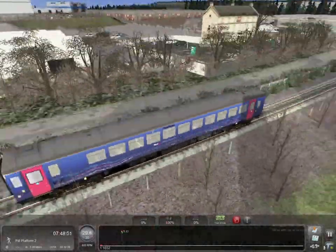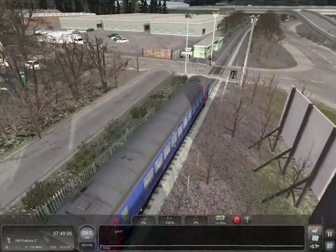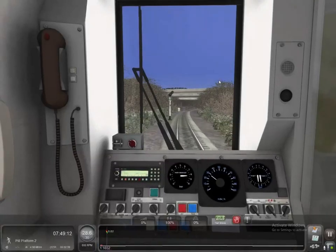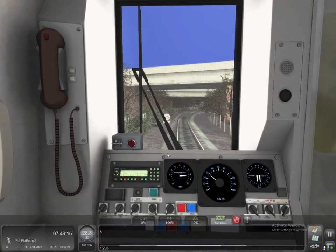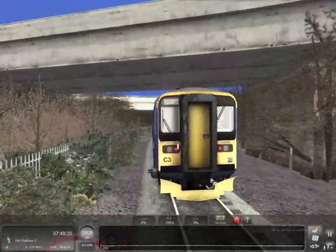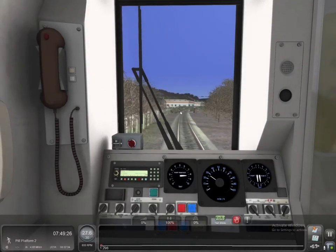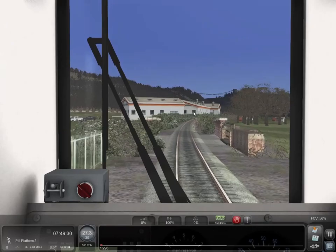So you get a nice two-tone horn by pressing B and the space bar. So B for the low tone, and space for the high tone. So the horn doesn't sound too bad. Yeah, this is really detailed for, you know, a train that came out in 2012, really well modelled, really well detailed. If Just Trains released this today, with the Armstrong Powerhouse sounds, then I would think this was a new train. I wouldn't think this was a train from 2012.